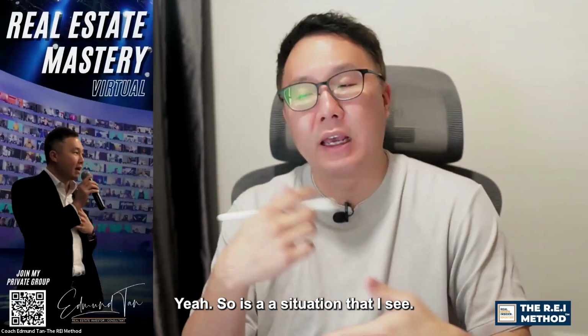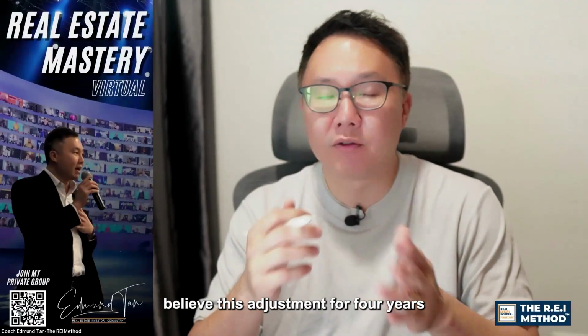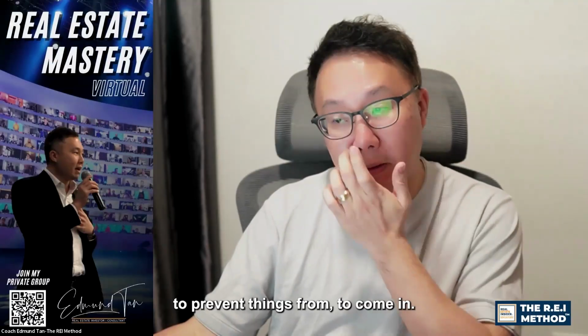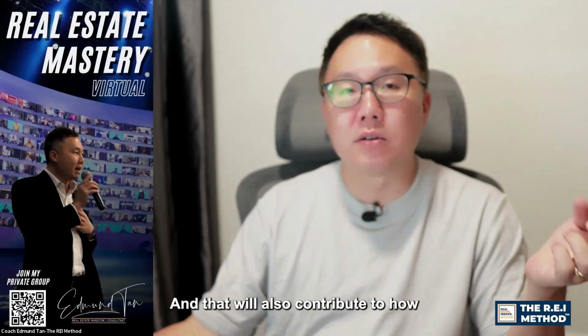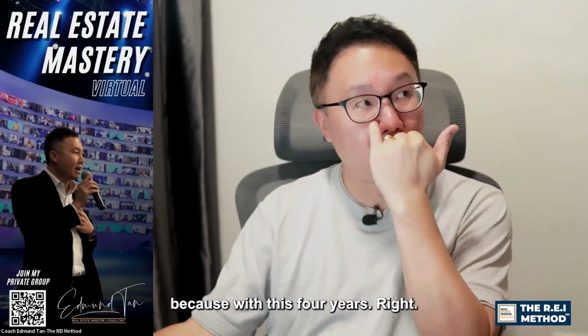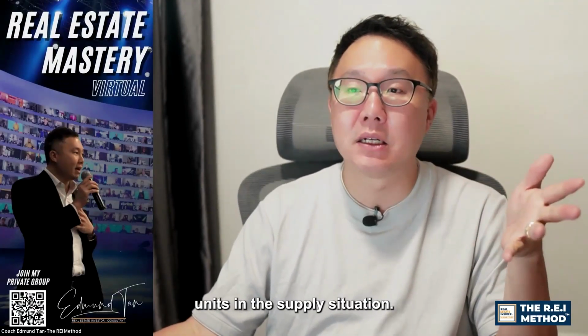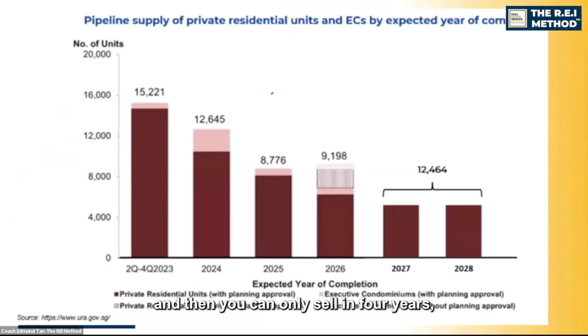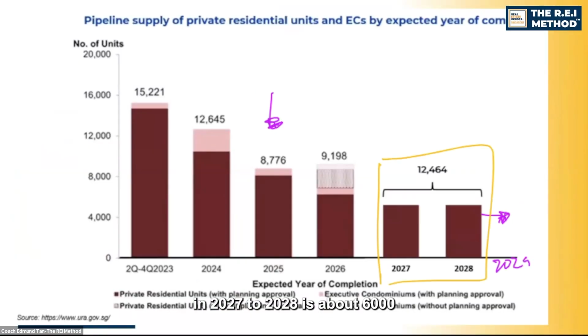Yeah, so it's a chicken and egg situation that I see, but I believe this adjustment to 4 years is really to prevent things to come, and that will also contribute to how the future units are going to be like. Because with these 4 years, right, that means we're talking about fewer units in the supply situation. Today, you buy a property in 2025, and then you can only sell in 4 years, which is 2028 or 2029. So right now, we already know that the supply in the marketplace in 2027 to 2028 is about 6,000 plus per year.